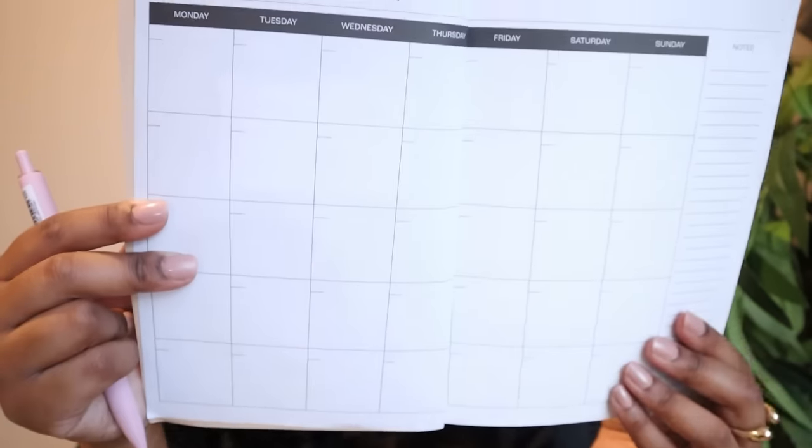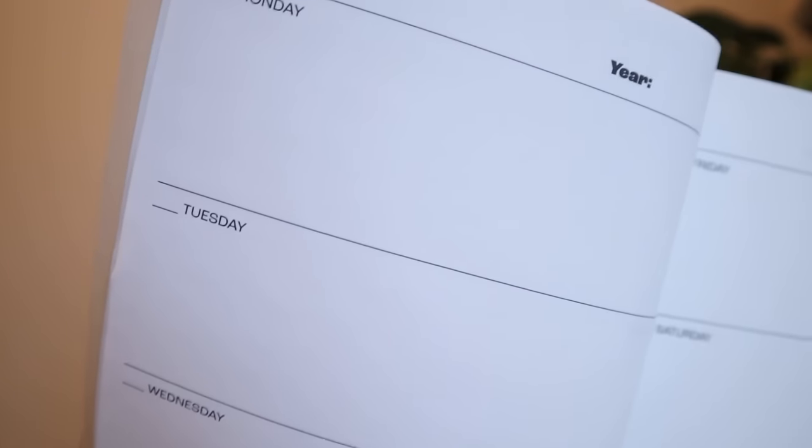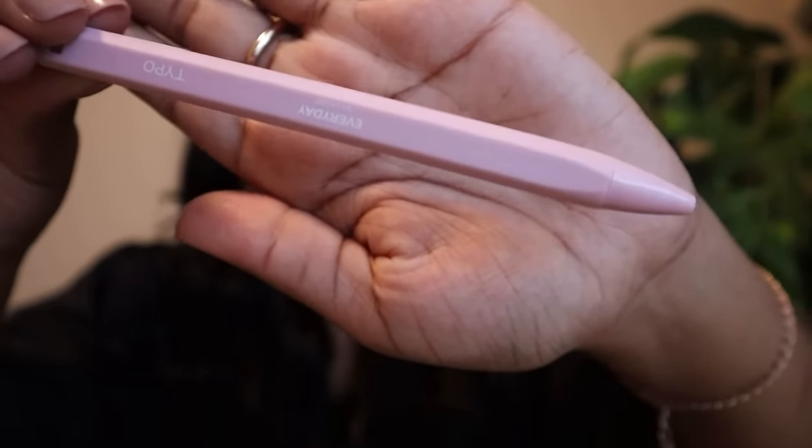You can put your own dates and stuff like that by the weeks, and then this is how the rest of it looks day by day. It has the different days over there, like so. So yeah, for 70 Rand I was like, this will do. And then I got this cute pen, everyday ballpoint, because it's pink as well, for 30 Rand. So this is how the pen looks, pretty pink.